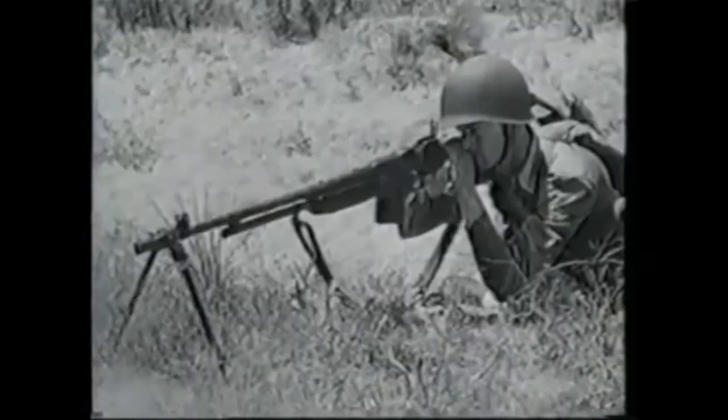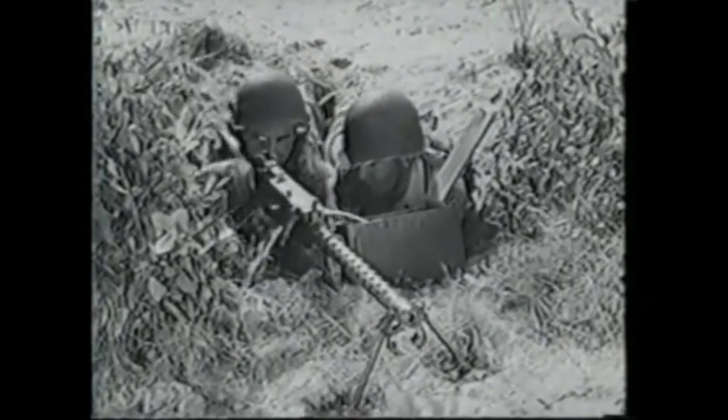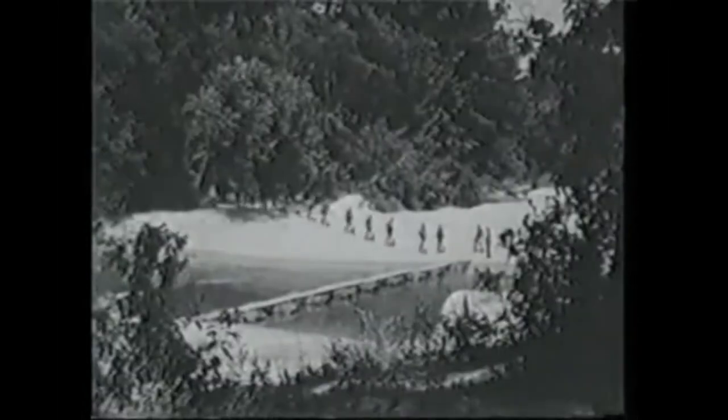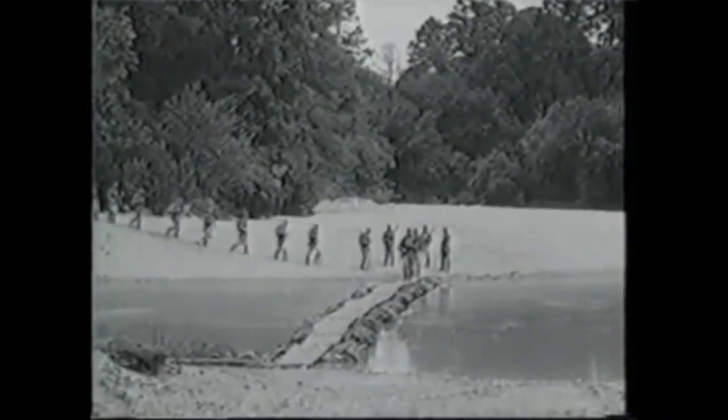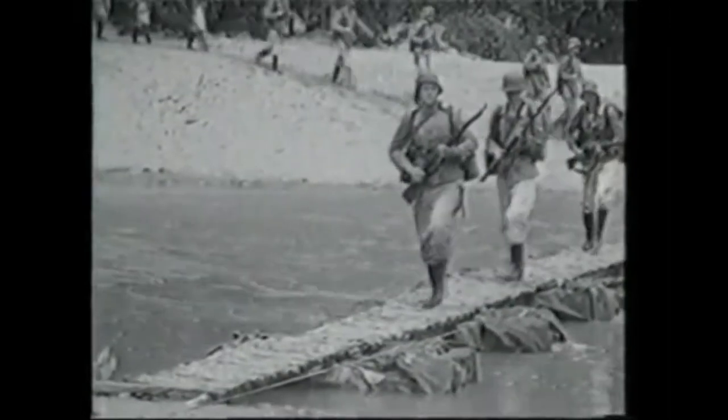A powerful weapon in the hands of a well-trained man. The BAR, 80 shots a minute. But a machine gun is more powerful than a BAR. Nothing but the best for the master race. And this is a machine gunner's dream. He can mow them down like wheat at 250 rounds a minute.